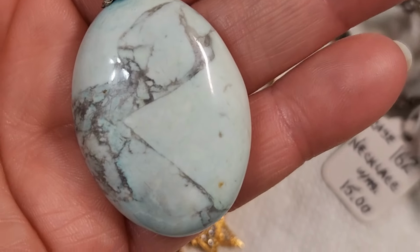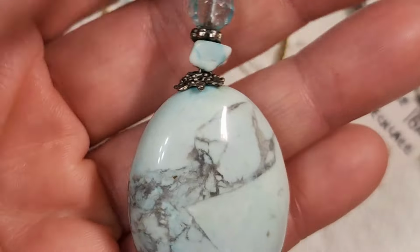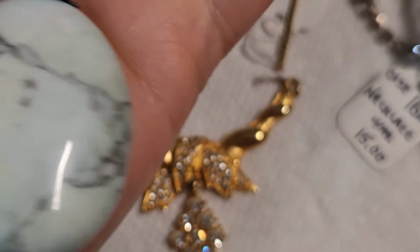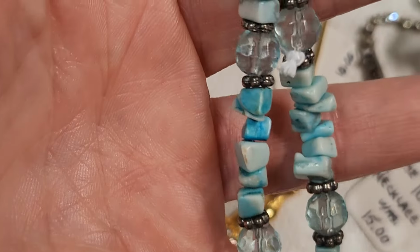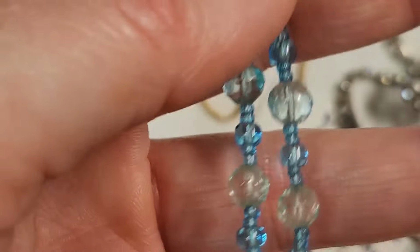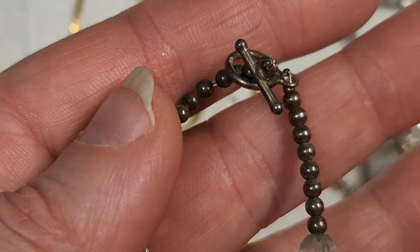And we have this piece here, which looks like halite. I could be wrong on that stone though. It'd be lovely if it was Larimar, but it's not. It's a nice big chunky pendant. And these pretty stones and some glass beads. And they end it with a toggle clasp, which almost looks sterling.